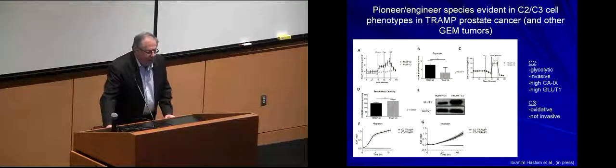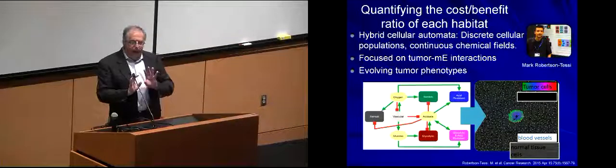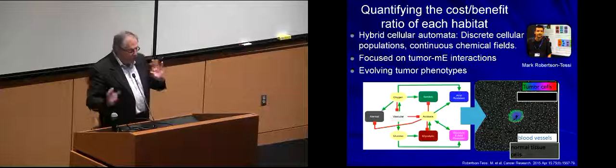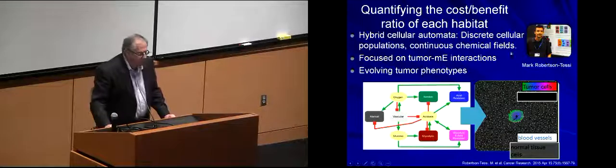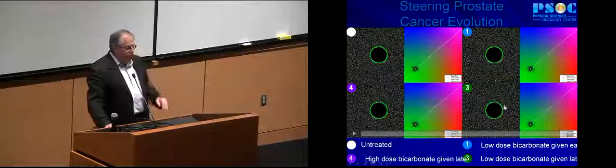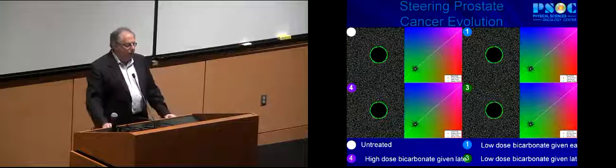So the question is this: can we mathematically model these and look at the relative role of each subpopulation in the overall tumor growth? And I am hoping this is going to work. So these are the models that we've looked at. We're going to look at the evolution of cancer cells.